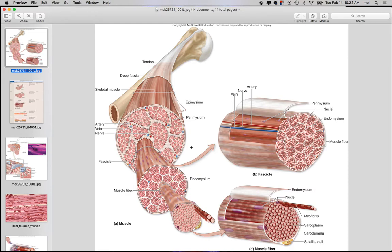So you guys tell me, with that thought, what kind of tissue would you use to wrap around the outside of a muscle to keep its structural integrity? It is dense irregular, yes. So the tissue that's wrapping around the outside of a muscle is dense irregular connective tissue, and you call it epimysium on the muscle, yeah?